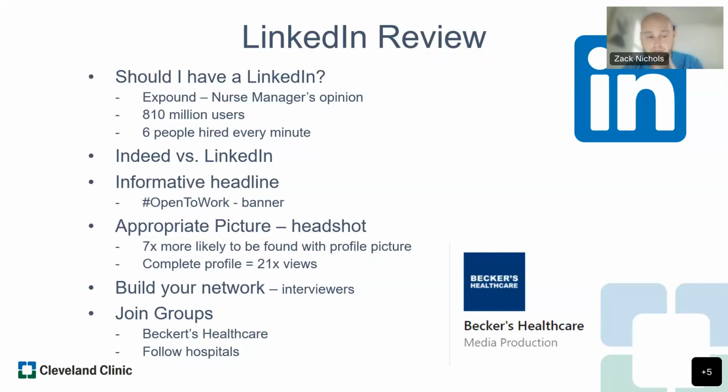And the last thing I would suggest on here is follow the hospitals too. So you can follow Cleveland Clinic. You can see when we're doing hiring events, and also anything new, like did the new rankings come out? And then guess what? You can bring up those rankings in your interview. So I would highly recommend you joining some groups as well.